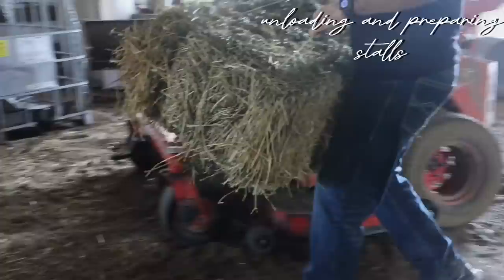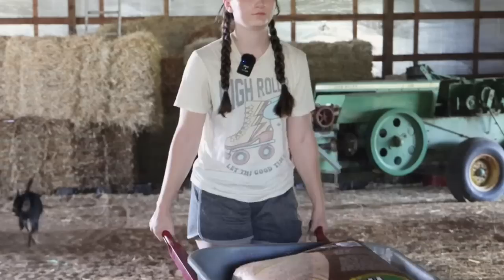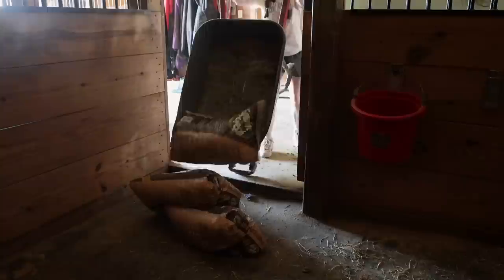Once we have the alfalfa bales brought in and situated, I start working on getting these stalls bedded. Right now, I'm just using pelletized bedding. I will probably end up putting shavings on top eventually, but this is what we are rocking with for now. So I throw them in the stalls how I want, doing 5 bags in each to start off with.